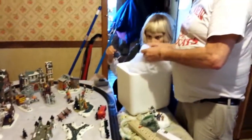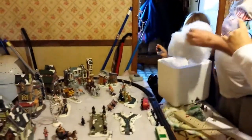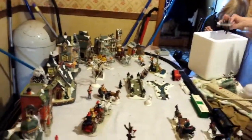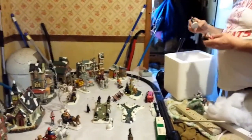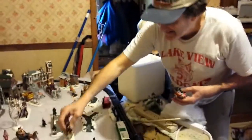Look at one of your toys, Katie. One of your bugs. No! Get that away! Beetle! Get away! Get away! Get Beetle! That's Beetlejuice! No, it isn't.